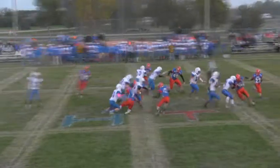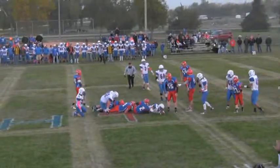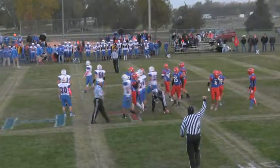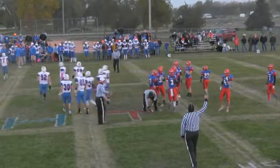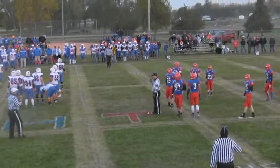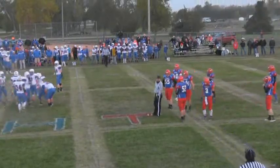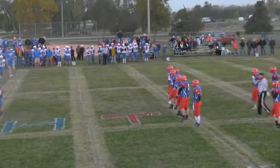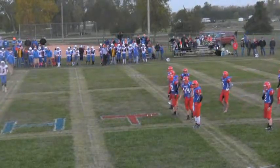Third and five. Again, Evangelista in motion, hand off to Braun. Bixler wraps up an ankle, assisted by Hamilton. Gets down to the Patriot 47. That's going to bring up a fourth and one. That'll bring up a fourth and one on the Patriot 47-yard line.